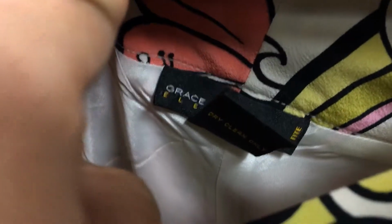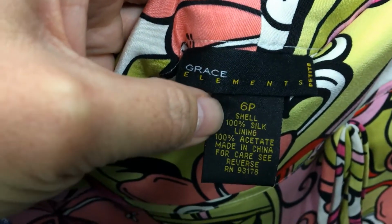Here I am at Goodwill, and I started out by looking at the clothing, specifically the skirts. There were a lot of skirts with fun patterns, so this is the first one I looked at. It was a maxi. It was Grace Elements. I think it was a 6 petite for $4.99.